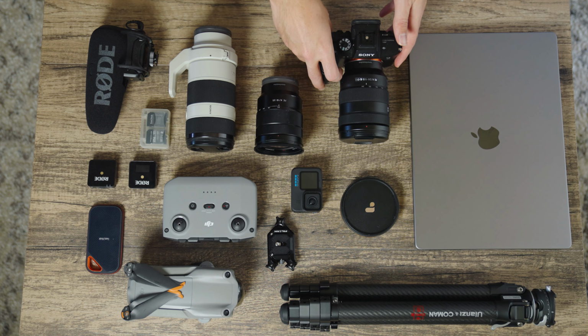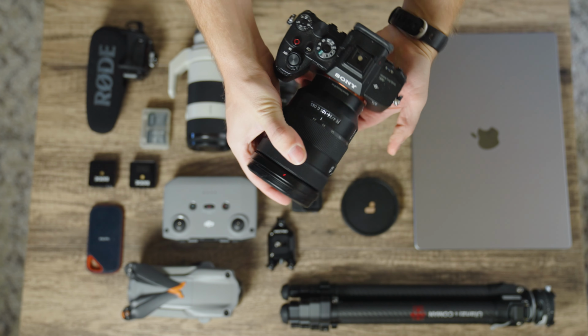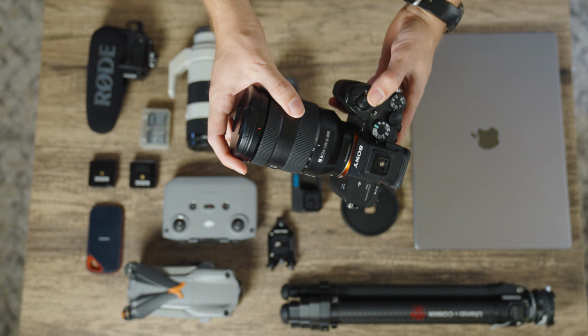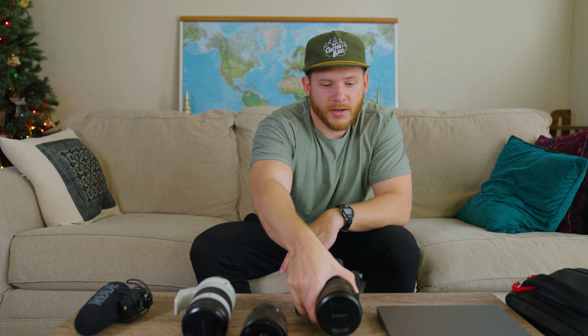My main camera is still the Sony a7S III. Beast of a camera, does everything I need it to. This is what Amanda and I travel with now. It's what we shoot weddings with. When I shoot for local businesses, this is what I use. It shoots 4K, 120 frames per second. It also shoots great photos. I have no complaints about this camera. I really do love it. Starting to shoot in S-Log now, so trying to get better at color grading. Shout out to all the S-Log 3 users out there.